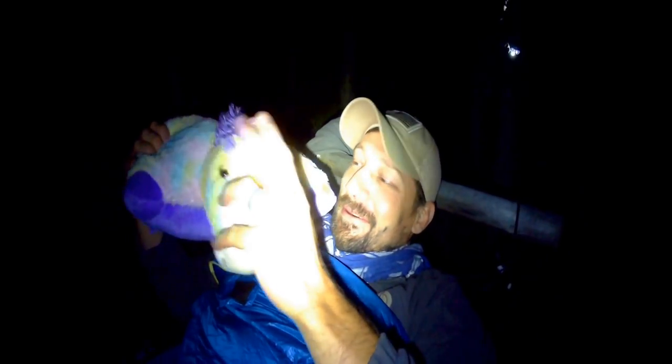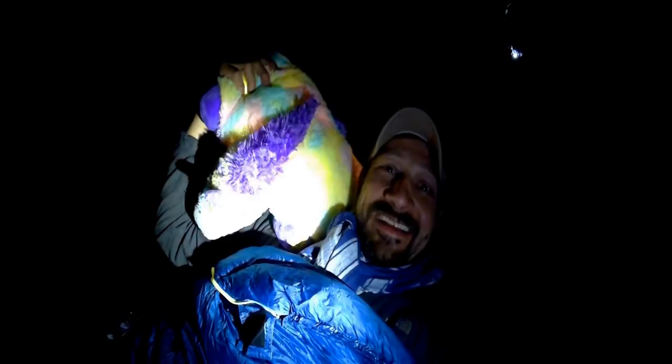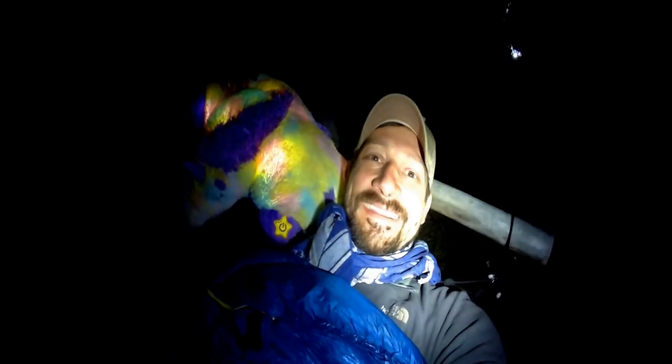Like a little bang, unicorn, right? So it lights up. If I turn this light off, look at that, this thing lights up. It's like a glow-in-the-dark kind of thing. I thought that was hilarious. So that's my pillow tonight.